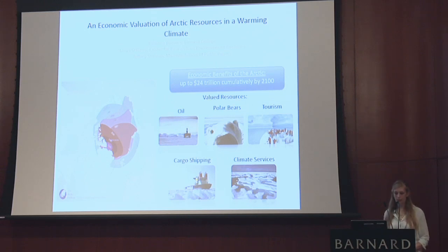Results indicated that the benefits of the Arctic can be valued cumulatively by 2100 at about $24 trillion. But the loss of the climate mitigation by the Arctic detracts drastically from the overall benefit.